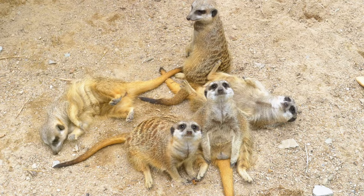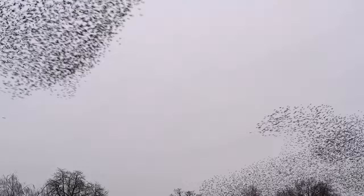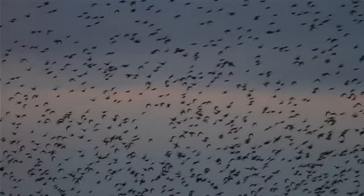Or consider the awe-inspiring sight of a starling murmuration. Thousands of birds move as one, creating shifting patterns in the sky. This isn't just a spectacle, it's a survival tactic. By moving together, they confuse and deter predators. Such examples are abundant in nature, reminding us that unity isn't just a human concept. It's a survival strategy used by many species.